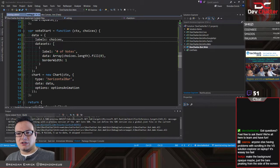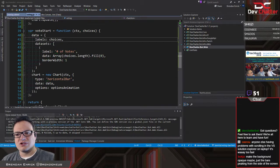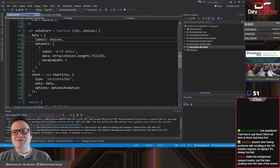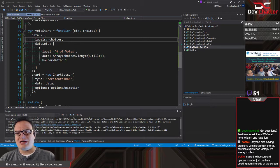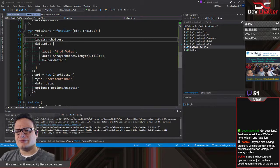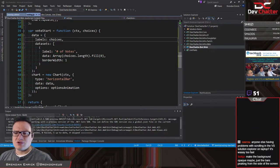Hang on, what's going on? Anyone's having problems with scrolling in the VS Solution Explorer on a laptop? It's way too fast. Kasru, whenever I use scrolling in a laptop, almost every interface I use scrolls way too fast. It annoys the crap out of me. But I don't know that one specifically, so it probably does just scroll too fast, Kasru.